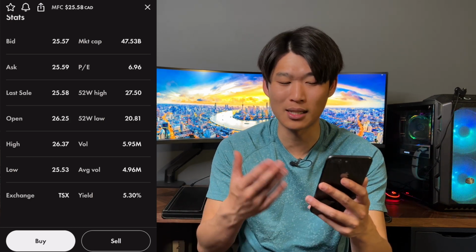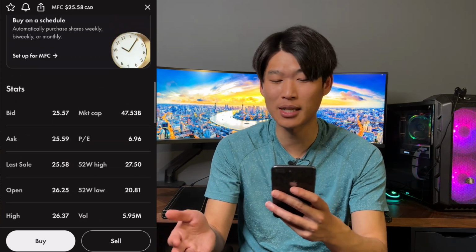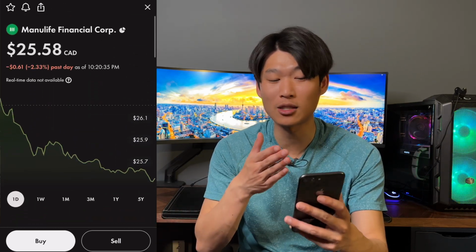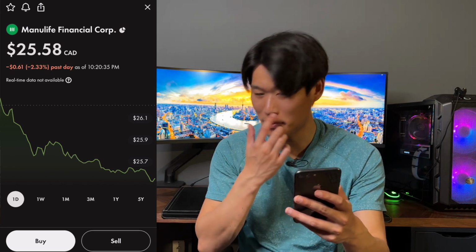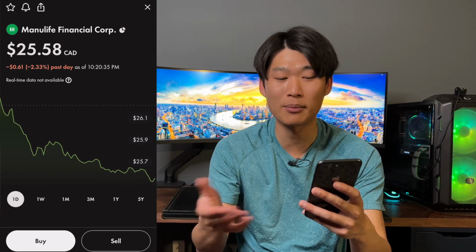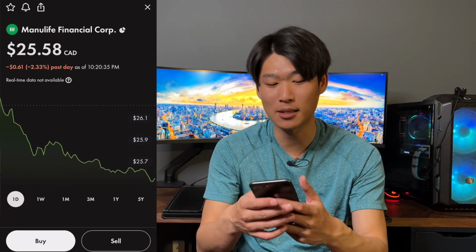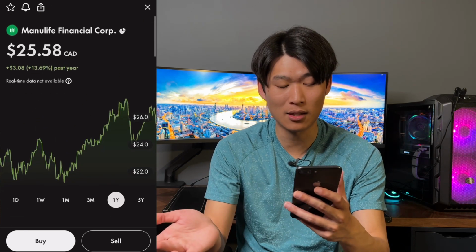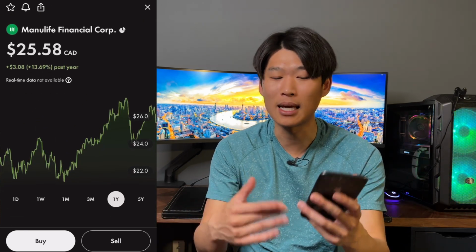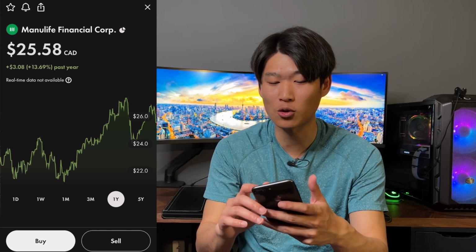So again, we see that around that 5% in the financial sector in Canada. A lot of people actually look at this stock as an old man stock, but I think Manulife is a great company. It might be a boring company, but it pays a good dividend. And it's not too bad for the year. You're seeing a 13.69% increase from 1 year ago. So that's Manulife Financial Corporation.